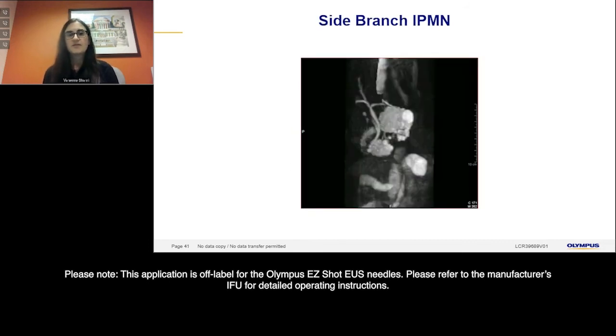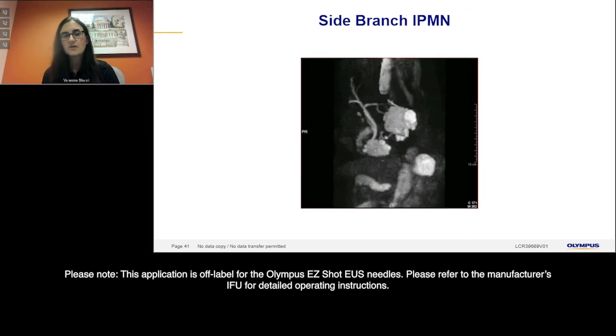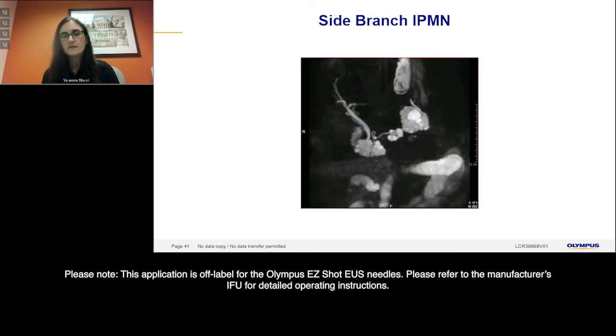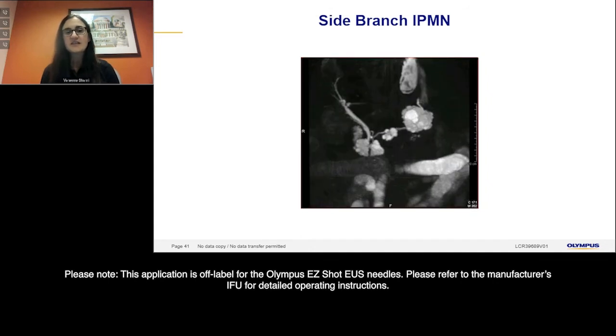Then you have side branch IPMNs, and all it means is that the main pancreatic duct is not dilated. So you can see clusters of almost grapes. This is not classic. Usually they're a lot harder. They're one tiny cyst, and it's hard to see if they communicate with the main pancreatic duct. But in this one, it's nice in that the main pancreatic duct is completely normal, and you can see these cysts communicate with it.